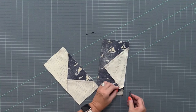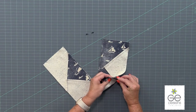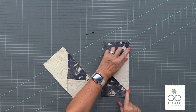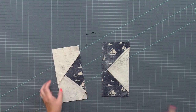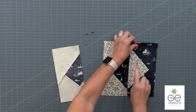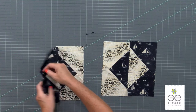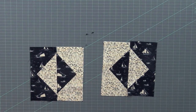There. And then on this side, it's always on the one that was pressed towards the center. So there they are. So you can pull these out. That will eliminate the bulk in that seam. So stitch these down, and then you're going to press towards where the dark is on the outside. You want to press towards this part. So this way gets pressed this way, and then this block gets pressed this way. So there it is. That is our version 3.0 next step.